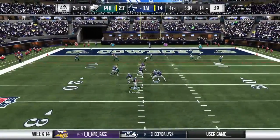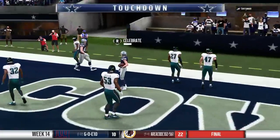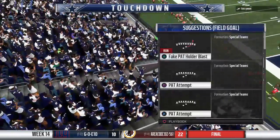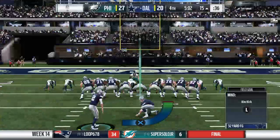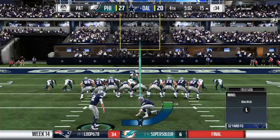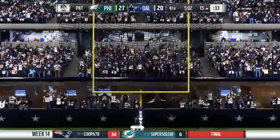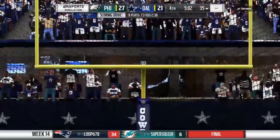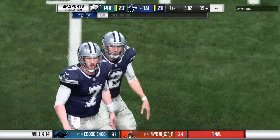From the shotgun, it's Prescott. And Beasley's got it. Touchdown, Cowboys. Cole Beasley, his 4th touchdown on the year. And the Cowboys draw a bit closer. Point after, right down the middle. And now things get a bit more interesting here in this 4th quarter.